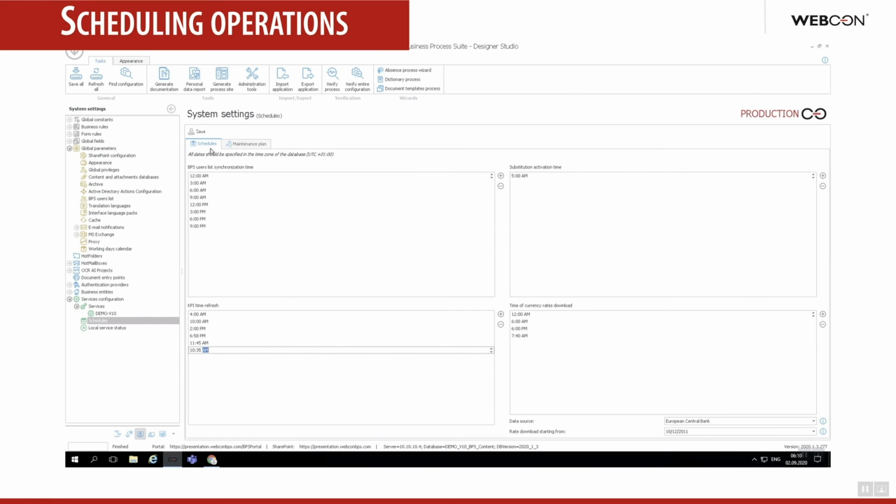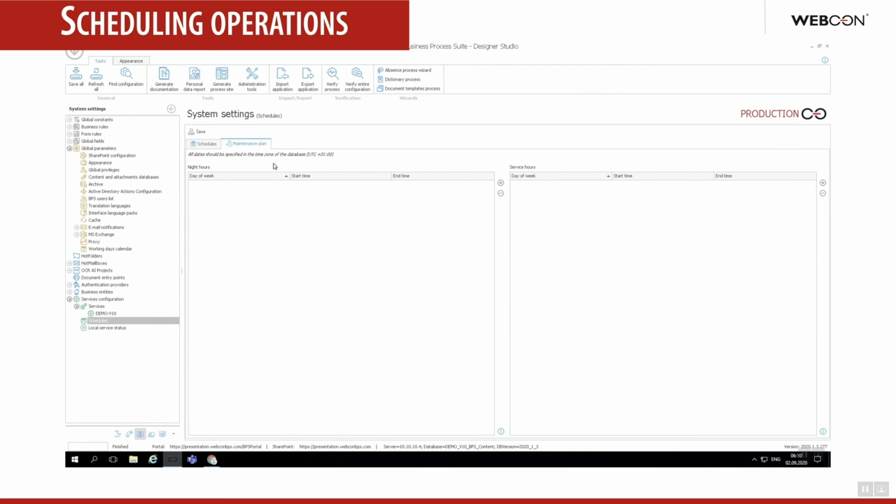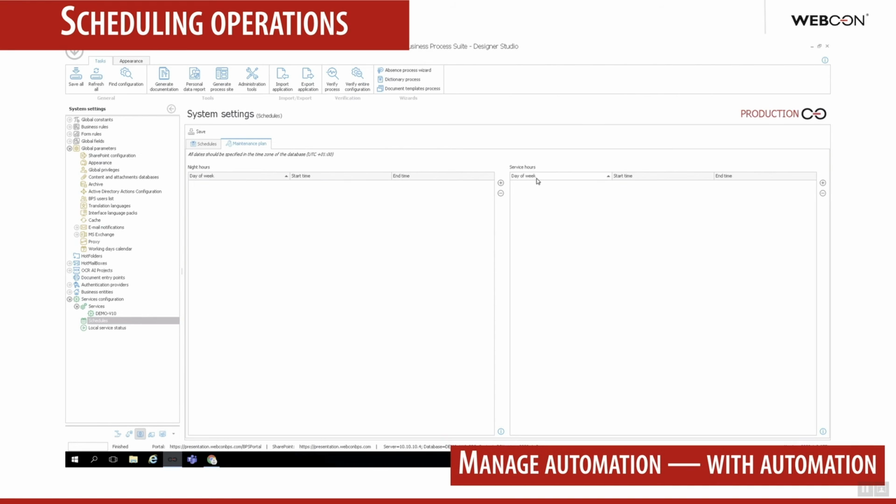And in terms of scheduling operations, list synchronization, substitutions, KPI calculations, currency rate downloads, determining which hours are offline or nighttime hours versus daytime service hours, what some people would call hours of operation or training hours. You can determine all of this and we will adapt accordingly. So you can manage automation with automation. We practice what we preach.